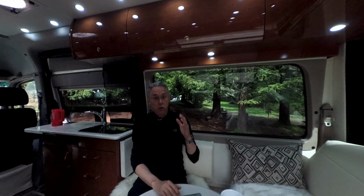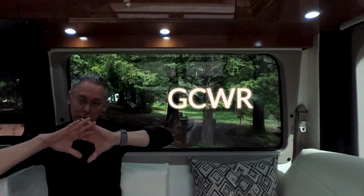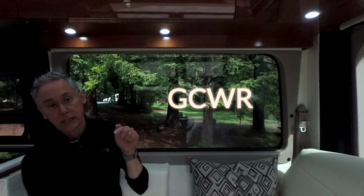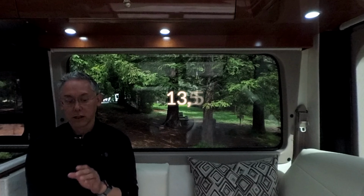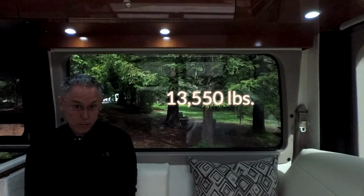Okay, let's start with the largest number, which is the gross combined weight rating. This is the total amount of the vehicle plus anything that you're towing. It's the absolute largest number. And let's use the Ascent as an example. The GCWR for the Ascent is 13,550 pounds. That means everything combined together cannot exceed that number.